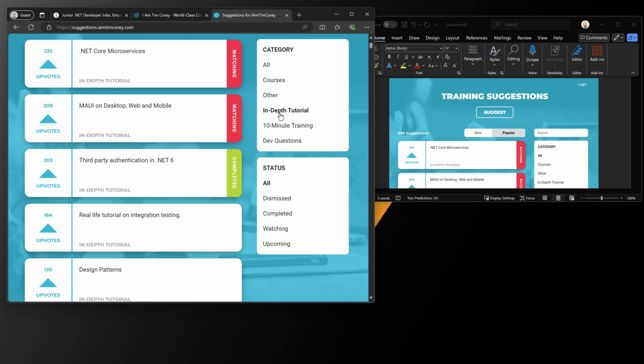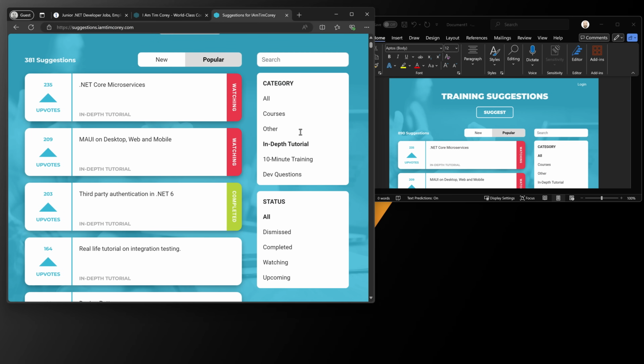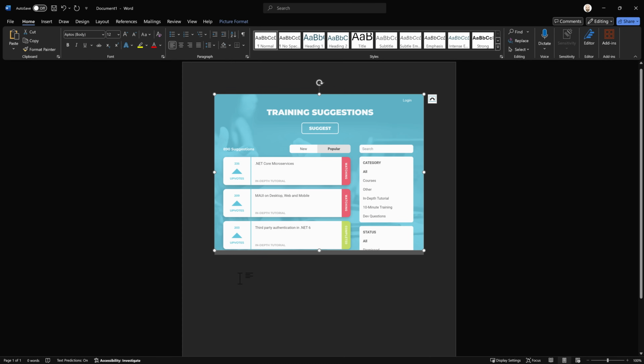Or maybe filter down to only certain types if I wanted to. But that's the start of my portfolio piece. So that'd be a screenshot I'd grab. I'd grab a few like this. Then let's come down here and talk about the other parts to this.